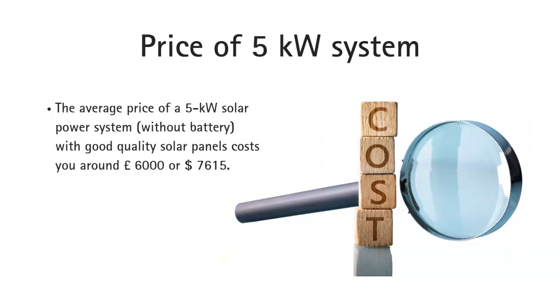If I talk about the average price of a 5 kilowatt solar power system without battery backup, it will cost you around 6,000 pounds or 7615 USD. See, the price of any solar power system depends on many factors: the quality, brand, and technology of the solar panels, the type of installation, the roof type you are planning for, installation cost, transportation cost, and many other factors are considered while calculating the price of a 5 kilowatt solar system.